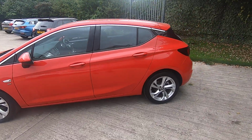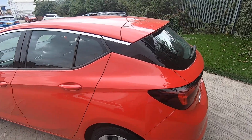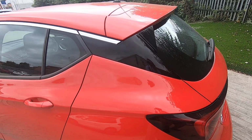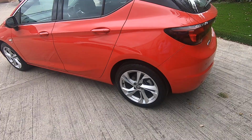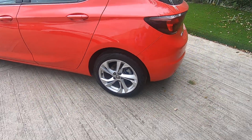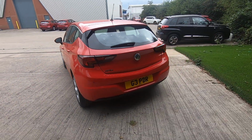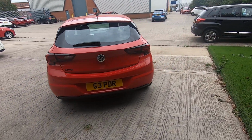You've got the sporty alloy wheels, this attractive piano black trim that merges really nicely with the bright red paint. All the wheels are in very good condition. The car does feature rear parking sensors as well.